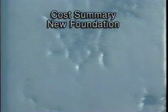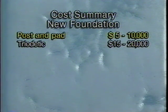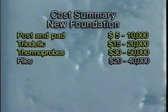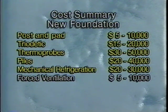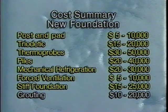There are a lot of variables, but in general you can expect to spend about $5,000 to $10,000 for a post and pad foundation, $15,000 to $20,000 for a tridetic foundation, $30,000 to $50,000 for thermal probes, $20,000 to $40,000 for piles, $20,000 to $30,000 for mechanical refrigeration, $5,000 to $10,000 for forced ventilation, $15,000 to $25,000 for a stiff foundation, and $10,000 to $20,000 for grouting.